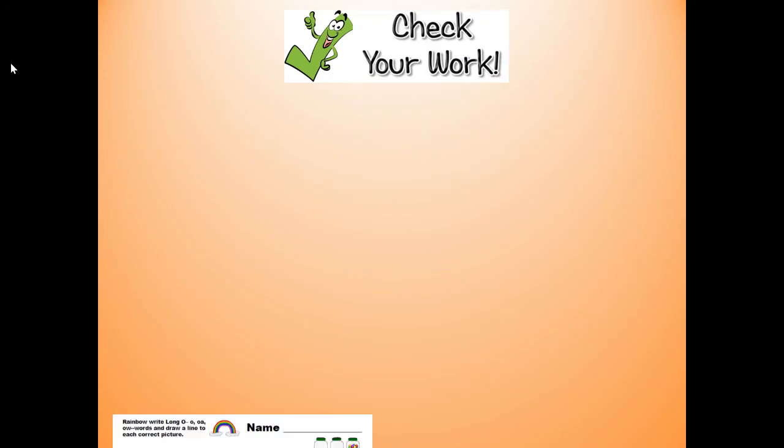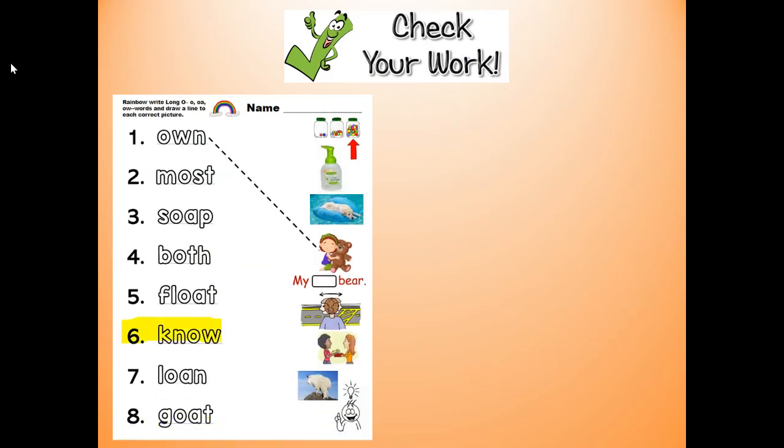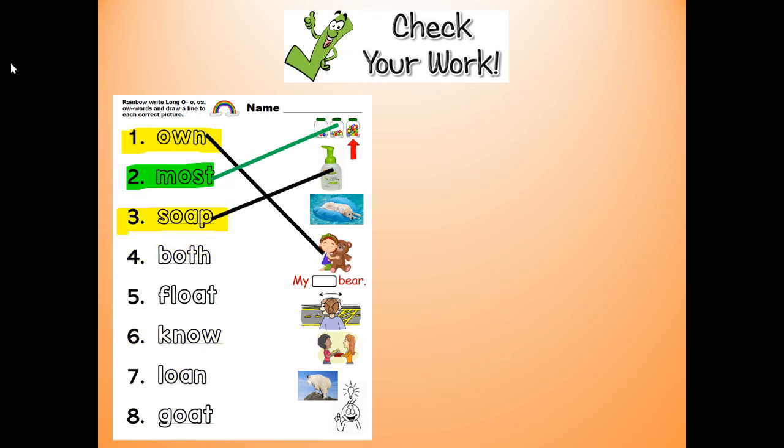All right, time to check your work. Number 1 is own. I own a bear. Number 2 is most. Who has the most marbles or who has the most gumballs? Number 3 is soap. So the OA says O. Number 4 is both. Look both ways before you cross the street. And the O says O, both.